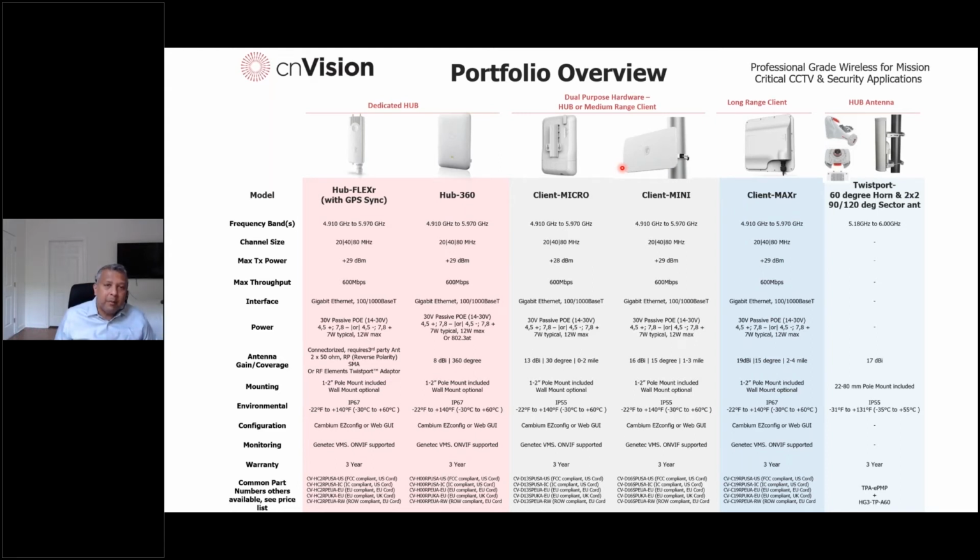You don't have to remember 80 different products. All the way to the right are concepts of antennas. If you want to not use the built-in antenna, but use an external antenna with the very first device, you have lots of options on that front, with third-party antennas as well as Cambium products.